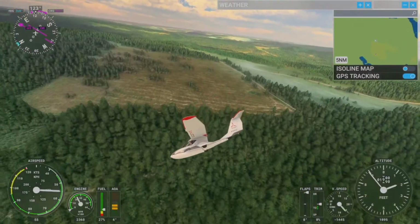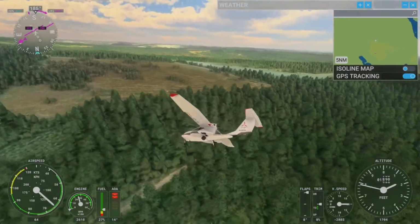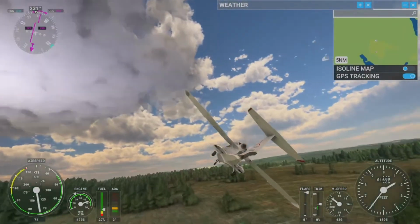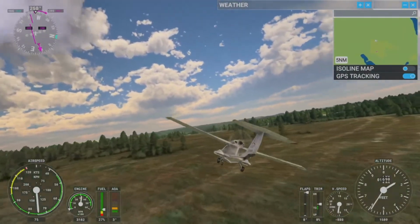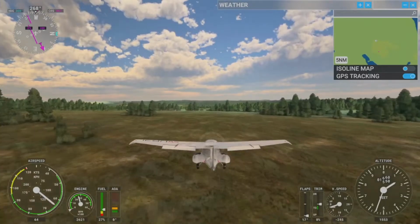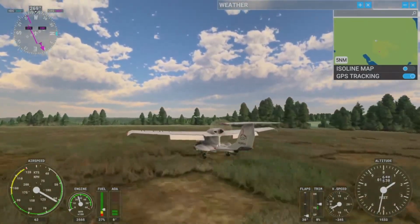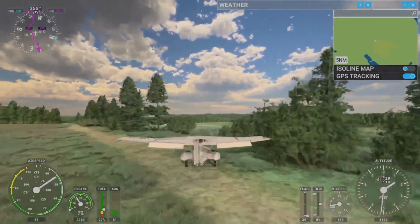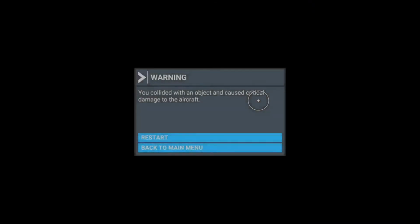Oh, I am too slow. Am I? Yeah, I'm gonna crash as usual. Or am I? Oh, save! I saved it. Let's see. Can I? Not so fast. Come on. Can I do it? I'm not good at this at all. Oh, goddammit! Crash, mayday. I was about to press the handbrake, but I retracted the landing gear whilst on the ground. So, yeah. Enough of that.